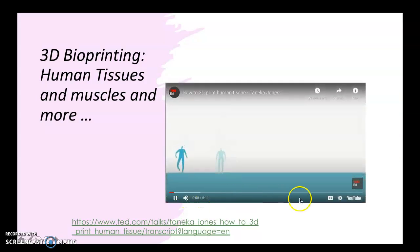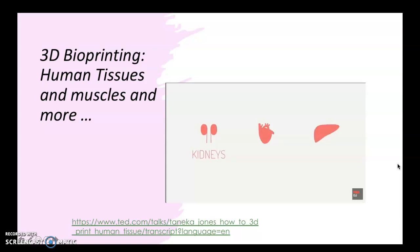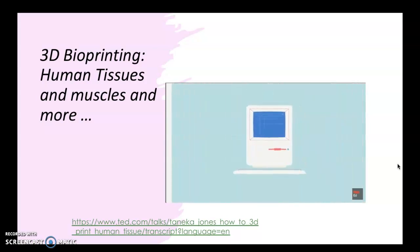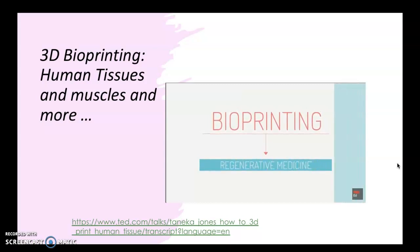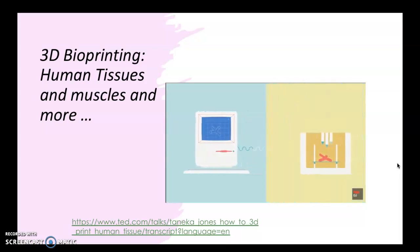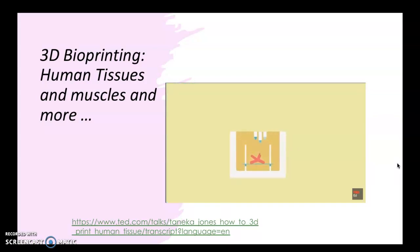There are currently hundreds of thousands of people on transplant lists waiting for critical organs like kidneys, hearts, and livers that could save their lives. Unfortunately, there aren't nearly enough donor organs available to fill that demand. What if, instead of waiting, we could create brand new, customized organs from scratch? That's the idea behind bioprinting, a branch of regenerative medicine currently under development. We're not able to print complex organs just yet, but simpler tissues, including blood vessels and tubes responsible for nutrient and waste exchange, are already in our grasp.